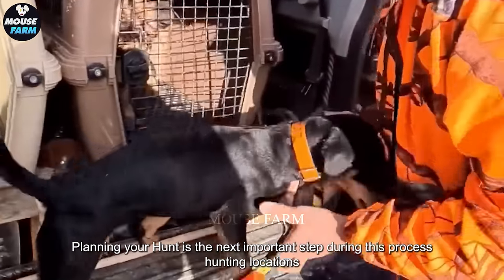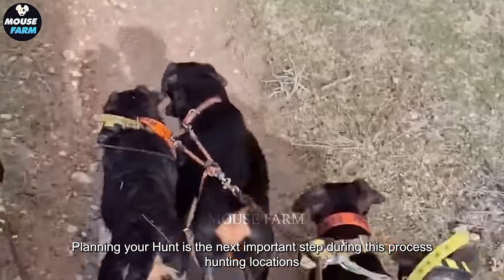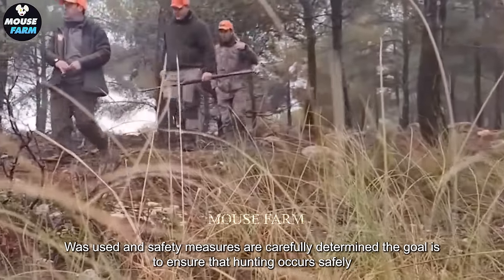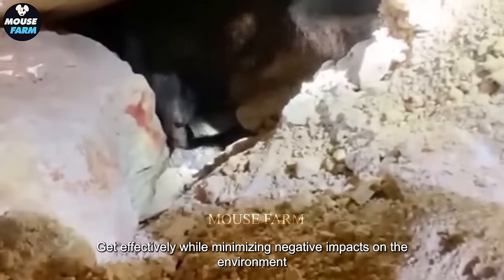Planning your hunt is the next important step. During this process, hunting locations, vehicles used, and safety measures are carefully determined. The goal is to ensure that hunting occurs safely and effectively, while minimizing negative impacts on the environment.